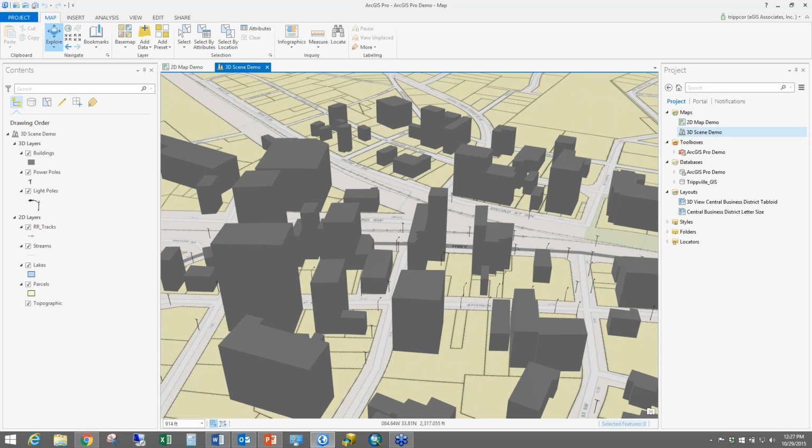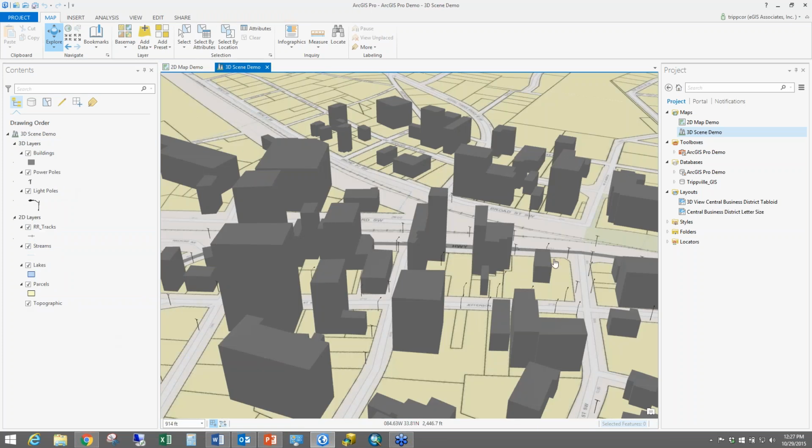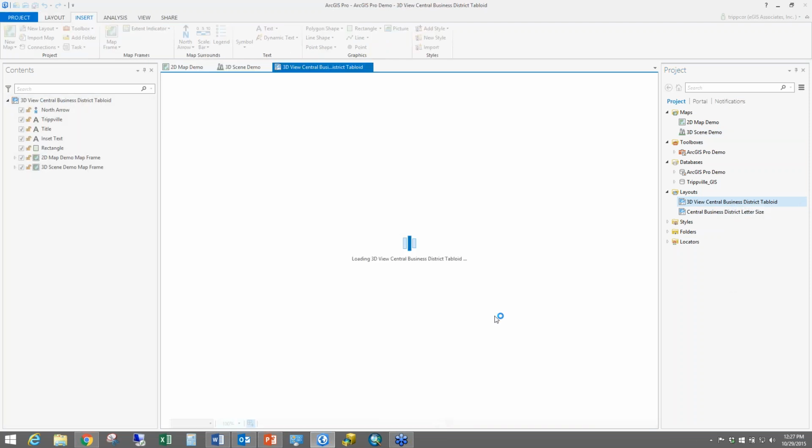In a 3D view, things that are listed as 2D layers are draped over your elevation surface. And those that are 3D are those that allow you to extrude them up or show them as a 3D layer, right? So you can see I've got both a 2D map and a 3D map, which then allows us to put those into different layers. So here, if I open this layout, you see I've got two layouts in here.